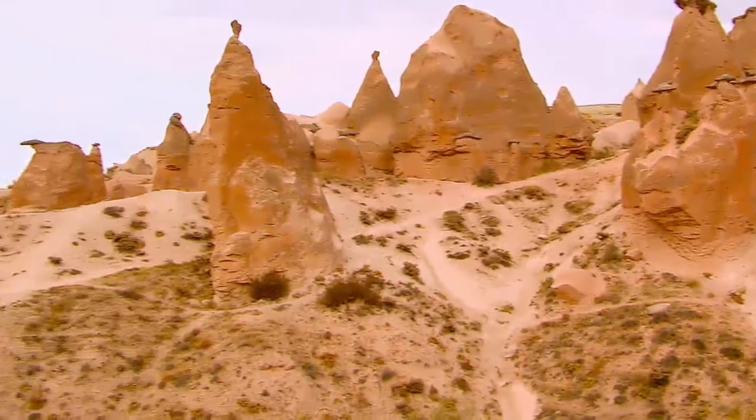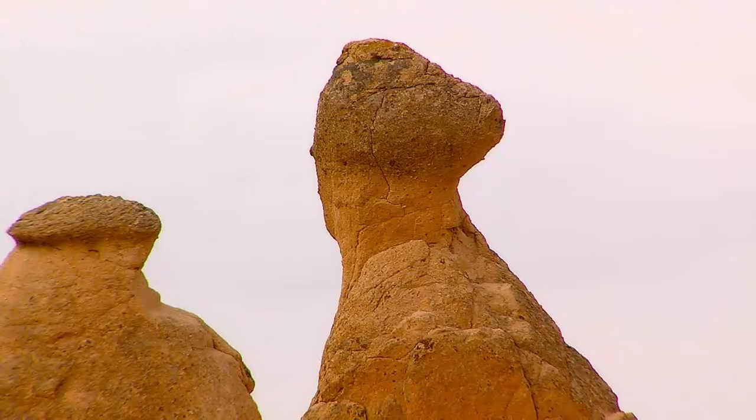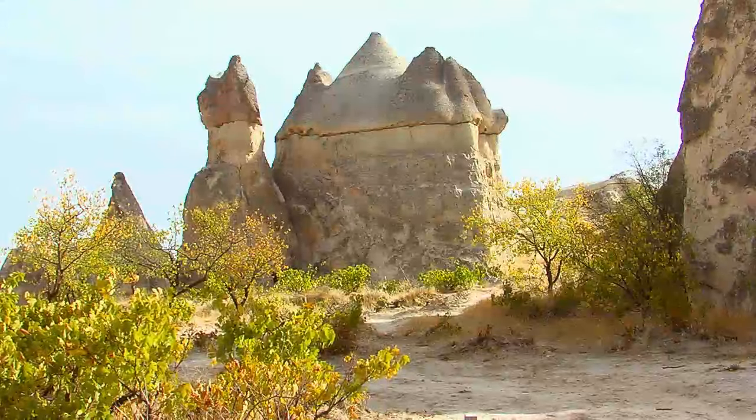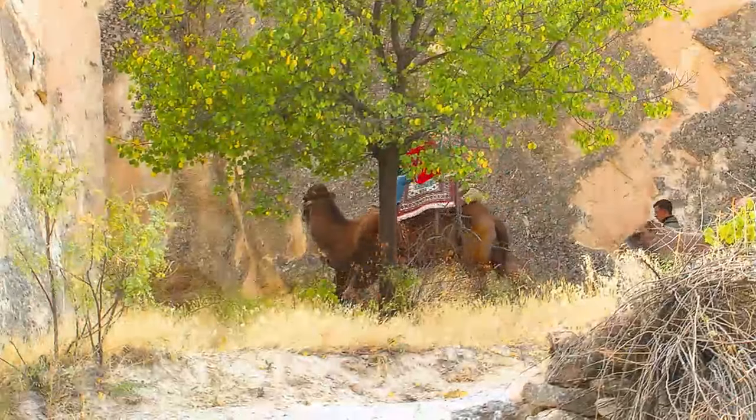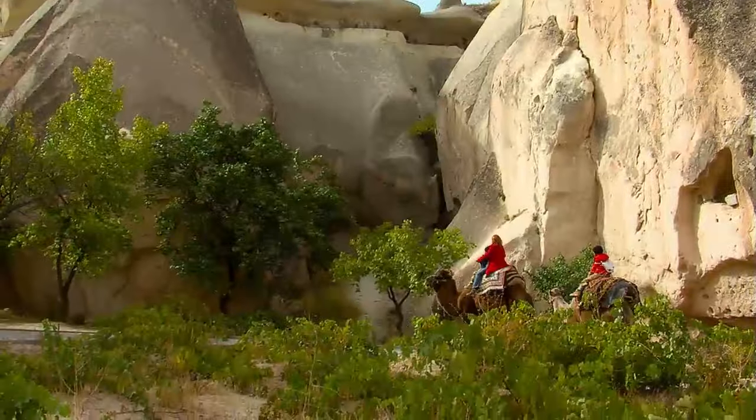Fairy chimneys are a big piece of hard rock stuck on top of softer rocks. Yeah, but fairies don't live in them. But cavemen used to. Come on, camels, we're gonna give you a snack. Thank you, camel.